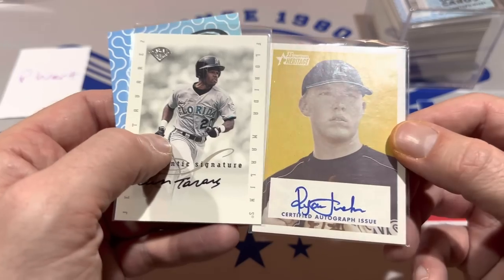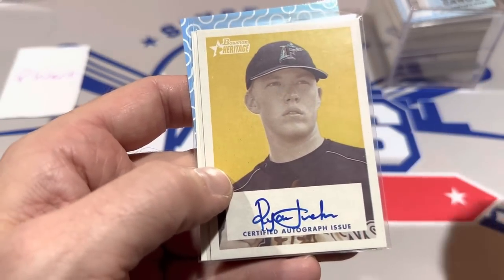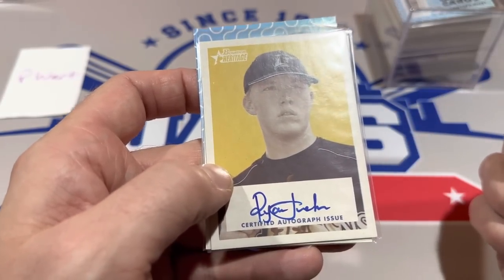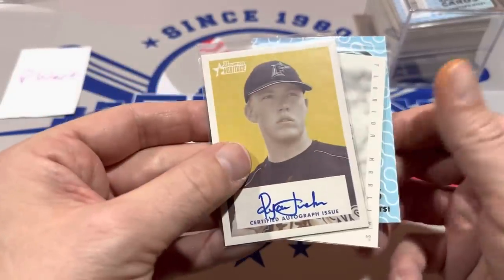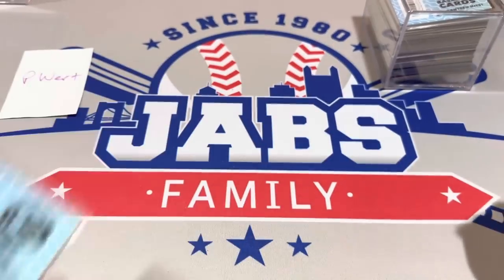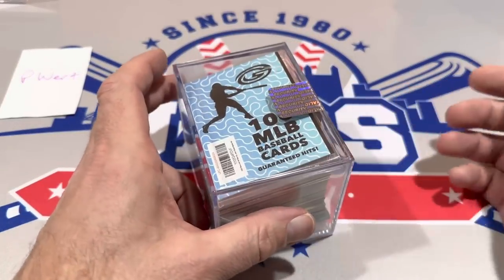And we have another Marlin. Do you know who he is? I'm going to have to cheat and look at the back because I don't remember him either. It looks like it says Ryan June or something like that, J-U-E-H-N. His name is Ryan Tucker. So I don't remember Ryan Tucker at all. And so that's eight autographs we've pulled so far from this Cosmic Collections, and they've been kind of underwhelming.